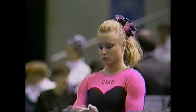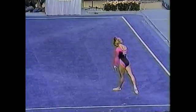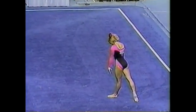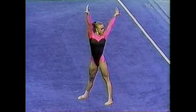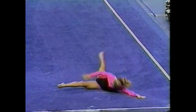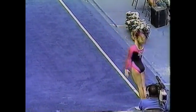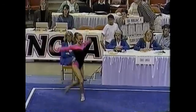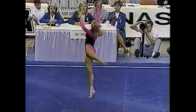And Missy Marlowe still to go. Marlowe needs a 9.775 to win the individual all-around title over Heather Stepp of Georgia, and a 9.4 for Marlowe would also give her team an all-time NCAA championship scoring record. This is just icing on the cake for Missy. She starts out with a really difficult full twisting double back. She's really improved her strength, and she's always been a gymnast that the judges love because of her perfect execution and her graceful style.